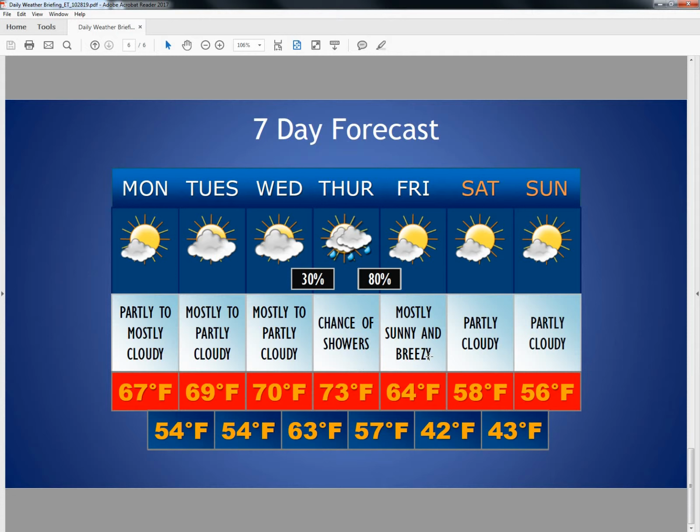Friday will be mostly sunny and breezy, slight chance of those rain showers in the morning, but overall that front should move through fairly quickly. We'll have those northwesterly winds gusting for Friday as well, high of 64 degrees. And Saturday and Sunday, much cooler conditions, more fall-like and even below normal for this time of year. Temperatures in the upper 50s to mid-50s for highs, and morning lows in the lower 40s across the peninsula.